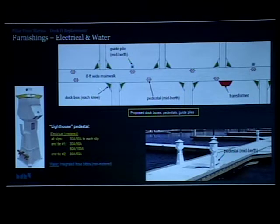We have just the dock box to replace, that's much easier. If we have to replace an electric pedestal by itself, a component of the electric pedestal, that's not as big a deal either. So I would just suggest we stay away from the combined dock boxes and electric pedestals. I agree with that. Yeah.